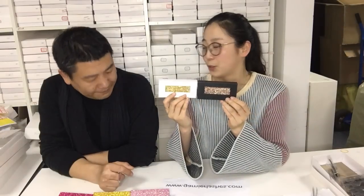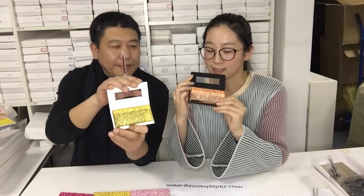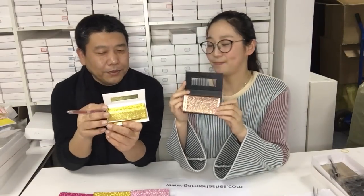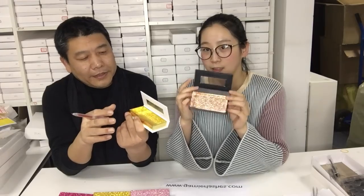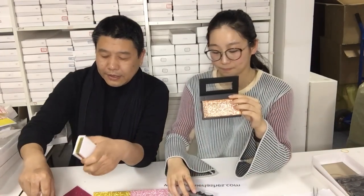It is very good paper. A white box with a window and a black box with a window. And what is inside? The white box has gold glitter inside, and the other has rose gold glitter. Very beautiful. Let's see inside.